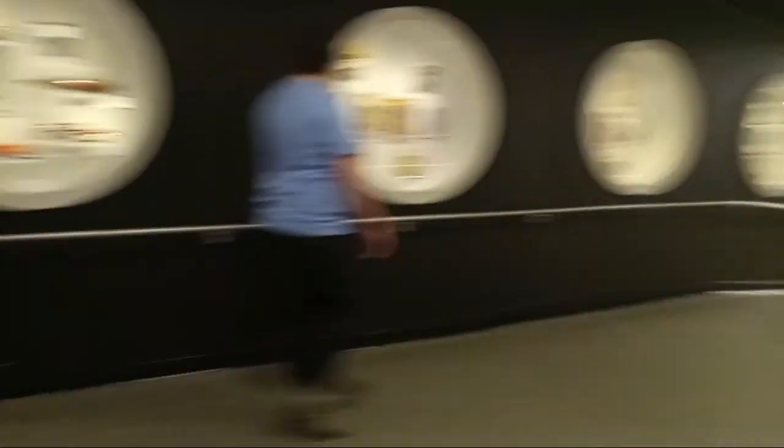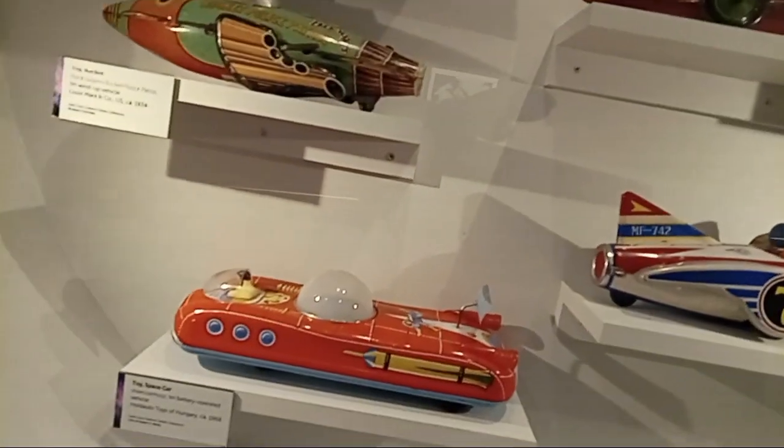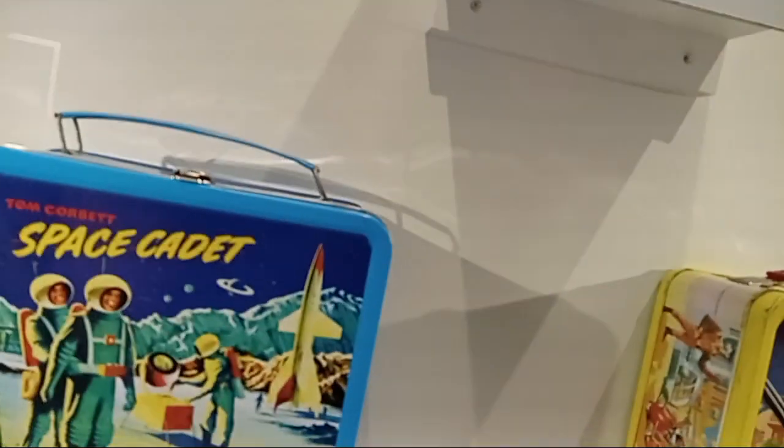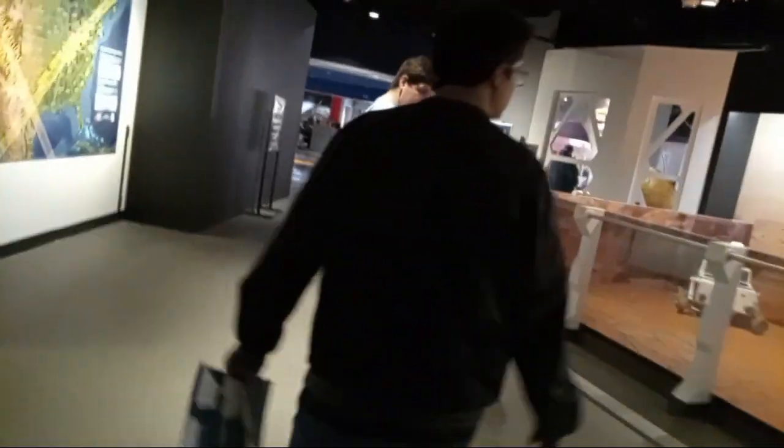Look at this. Old vintage vehicles, flying cars, spaceships. Couple of rockets. That's a cool one. And that's a cool one. Looks like one of the rockets I see on TV. Old lunch boxes. Space cadet. That's pretty cool. Oh, I think it's just the plants. The grass is always redder on the other side.